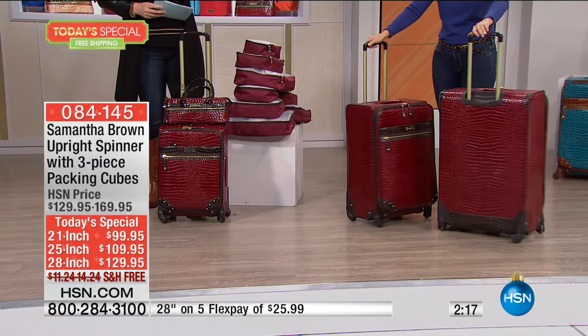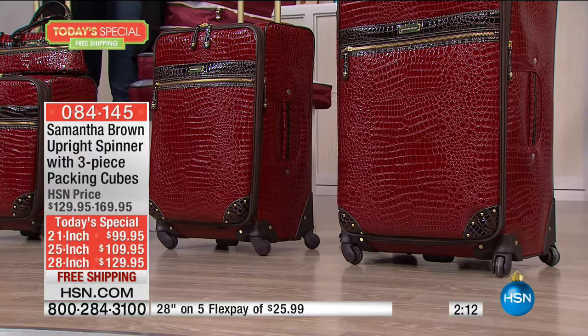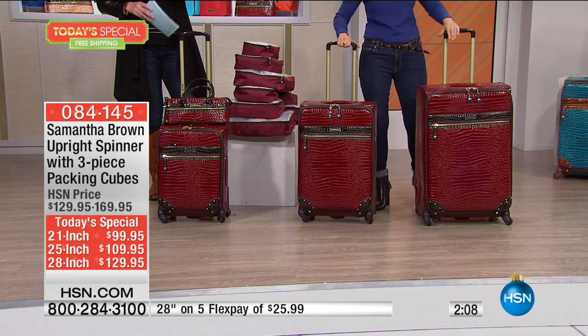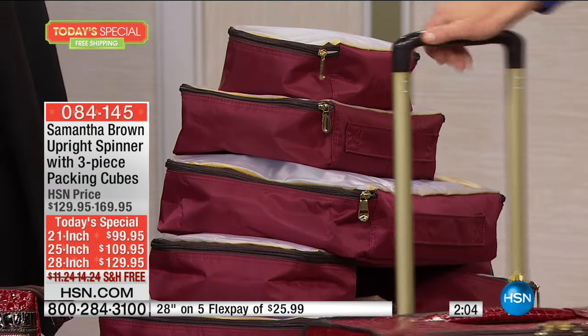Every bag individually, every luggage, every suitcase, customer pick, customer pick, customer pick. When you look at the cubes that come included, customer pick. So across the board, with that 5-year warranty, you're getting something that you know is tested, tried, and true. It is travel proof. There is nowhere you can take these, whether it's on a boat, on a plane, in a car. You are traveling around the world and back.